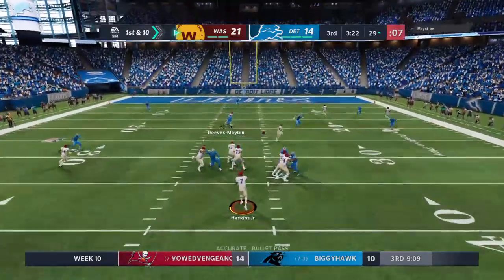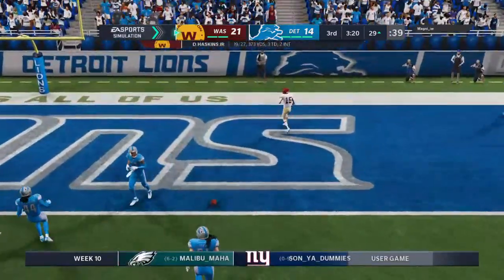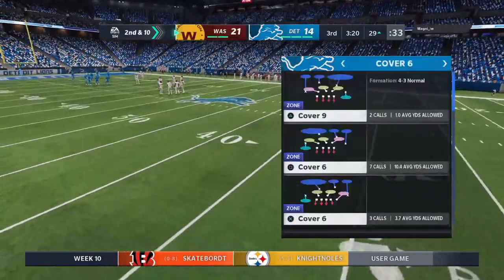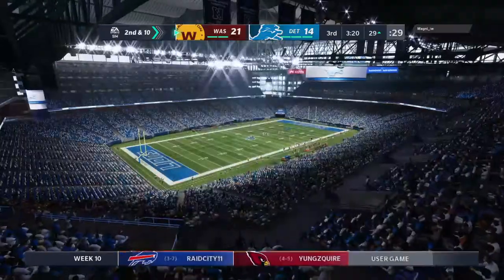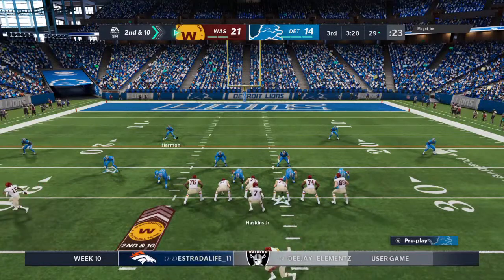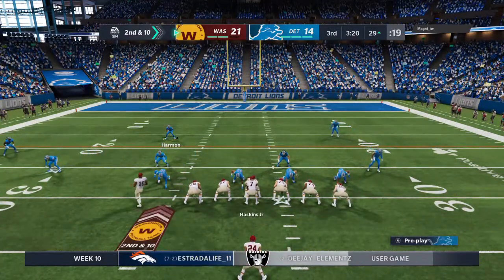Out of the shotgun, Haskins. Oh, incomplete. A turnover would have really helped there. Almost intercepted. Instead, it's just 2nd down. After what they've faced during this game, where they've given up a ton of yards downfield, there has to be a measure of revenge right there for the secondary. They've been shredded throughout the game and finally forced an incompletion. So 2nd and 10 now here in the third quarter from Detroit.